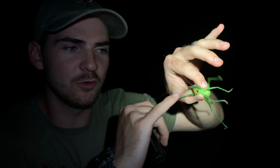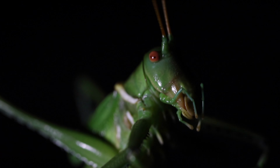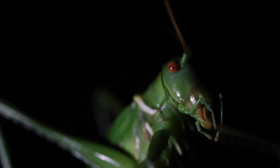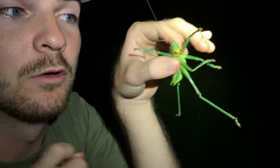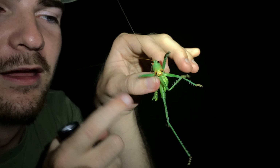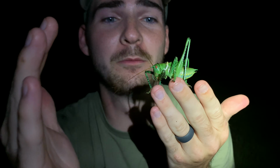So look at these huge, these huge spikes on the front of the legs here. Look at those mandibles. Whoa! So scary. Oh my gosh.